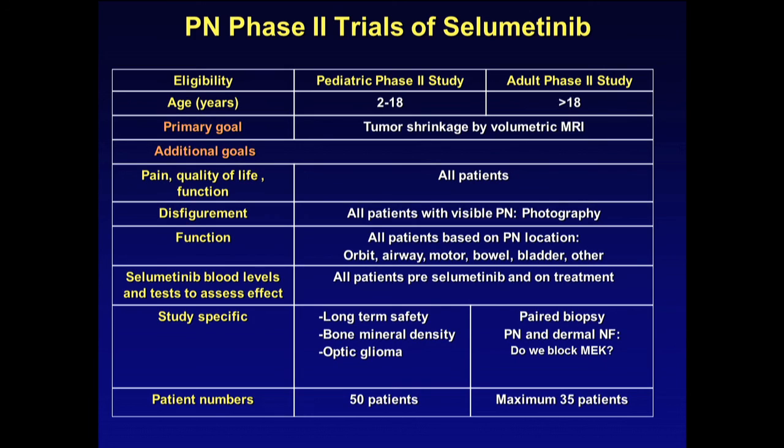And then we have an adult study. This study actually is pretty much done with enrollment within a year, in record time. So we're really grateful to all of the patients who participated. And then we have another study for adult patients where we do very similar things. But for the adults, we include biopsies of their dermal tumors and of their plexiform tumors because we want to see what dose is required to get a response and what are the mechanisms of resistance.